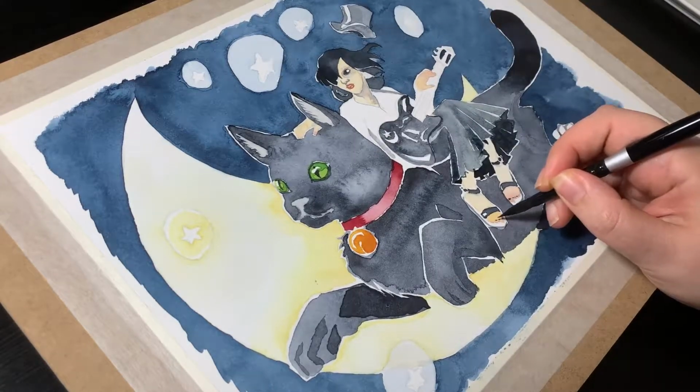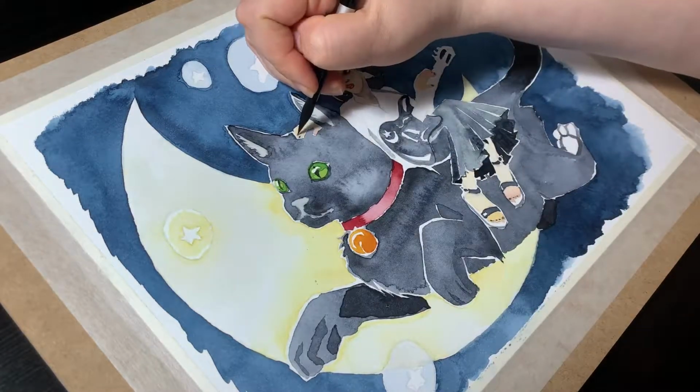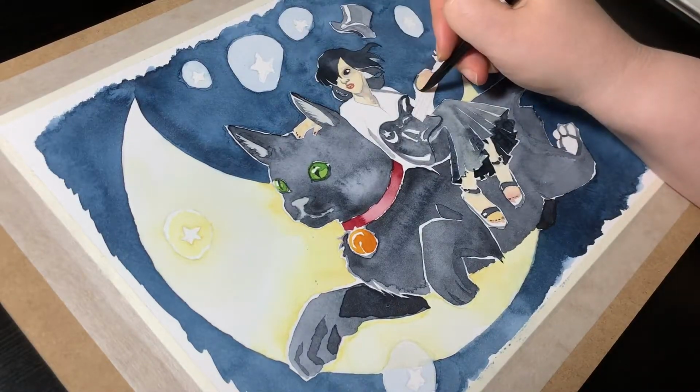And here I added super tiny dots for the black nail polish, and I find that kind of cute.